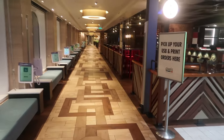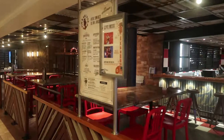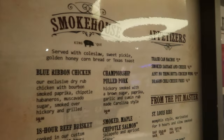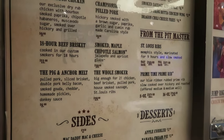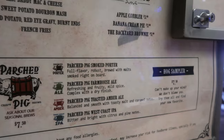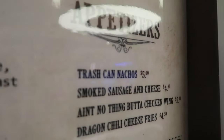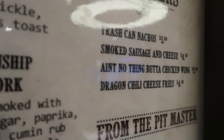The Panorama has a dinner option for the Pig and Anchor. That is not included. Here's the menu. And you also have a lot of live music in here, and they also sometimes do karaoke. But if you look at this, guys, can you see it? Trash can nachos and the dragon chili cheese fries. I think we're going to have to come here and get those. Yeah, sounds good to me. Okay, let's keep going.